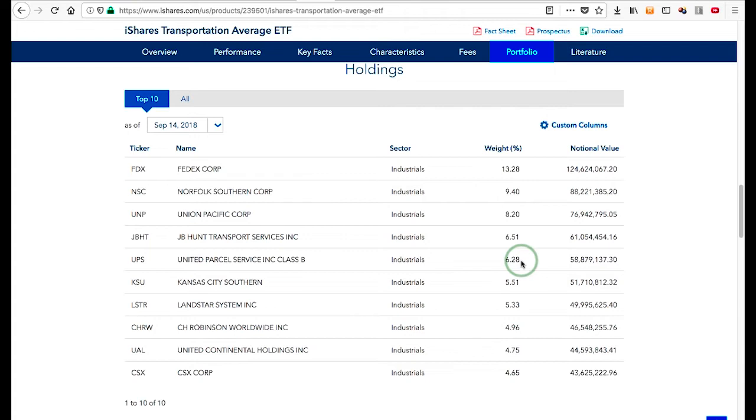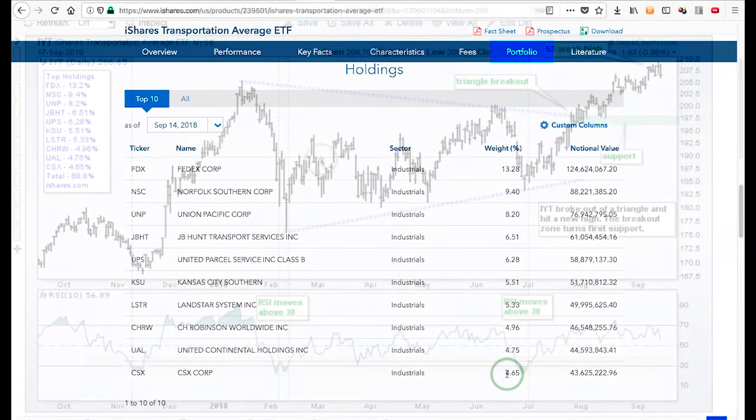Then we've got some railroads coming in up at the top as well. Railroads make up over 20% of the ETF right there. You can see Norfolk Southern, Union Pacific, Kansas City Southern, and CSX. So rails are very important here too.